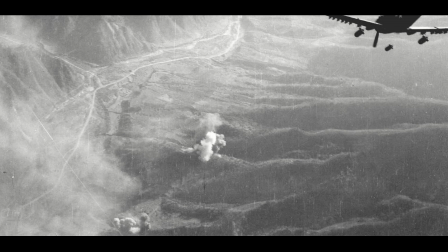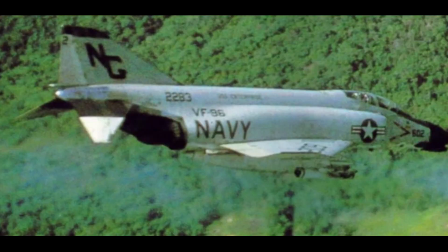The U.S. Navy's Douglas Skyraider was known for being able to take hits and keep flying. Here's the Skyraider deploying bombs in 1952 over Korea. Beginning in 1964 and lasting for most of the next decade, the Vietnam War was the next major U.S. conflict. This Navy jet fighter shoots Zuni rockets while flying over South Vietnam.